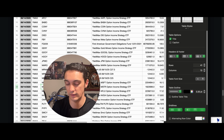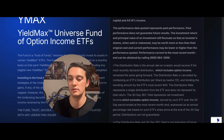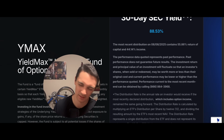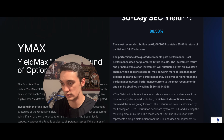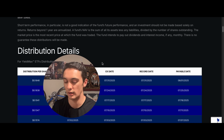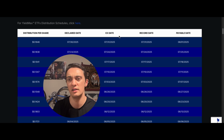So with YieldMax, you're kind of getting a fund of funds, which is all the ETFs, all the single stock ETFs in one fund. Yeah, YieldMax Universe of Funds Options Income ETF. So that's kind of an alternative. Those are two alternatives. You could be doing YieldMax. You could be doing ULTY. And see, YieldMax also pays weekly, which is nice as well. So if you're really looking for an income product, something that you could put more money in, I think YieldMax or ULTY are better alternatives to MSTY simply because you might be able to sleep better at night.